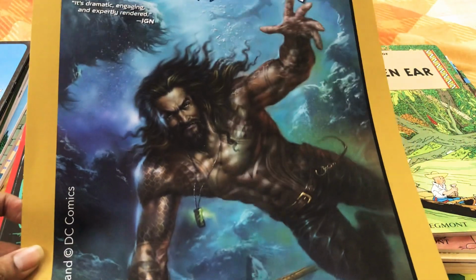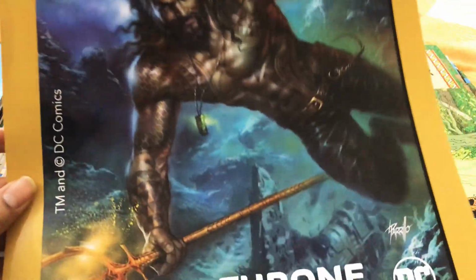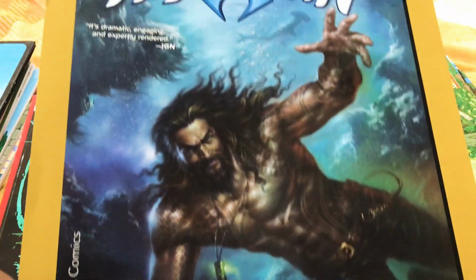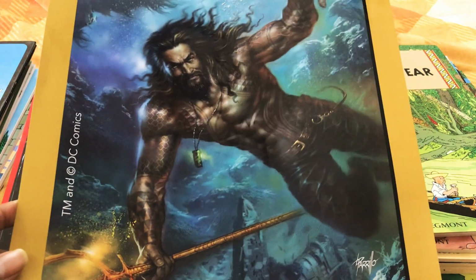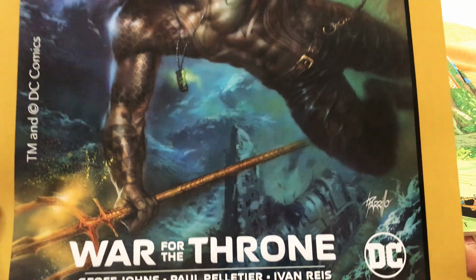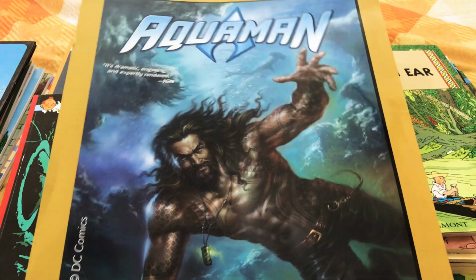Right. Before that, I just got a beautiful poster of Aquaman. I got it when I went to one of the Comic Cons recently. Simply a very beautiful poster. Jason Momoa must-have poster. I had to bargain a lot to get it because it was not for sale.